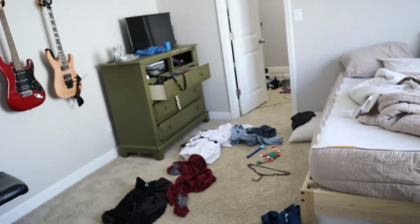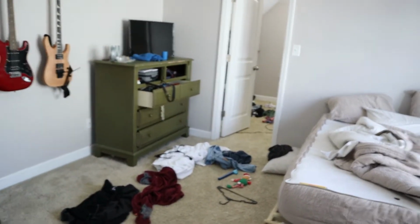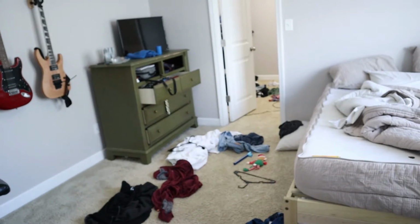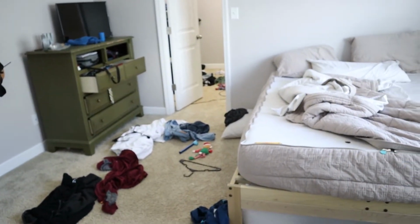The only thing I'm gonna do in here is pick up his dirty clothes, because I am gonna do some laundry. And then when the baby takes his nap, Gabriel's gonna come up here and address this room himself. So you won't see any cleaning in this room, but I will show you what it looks like when we're done.